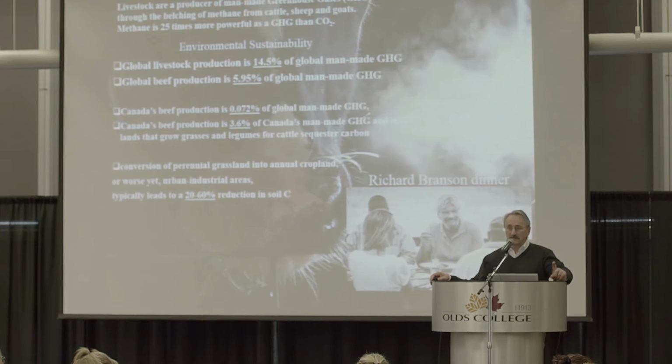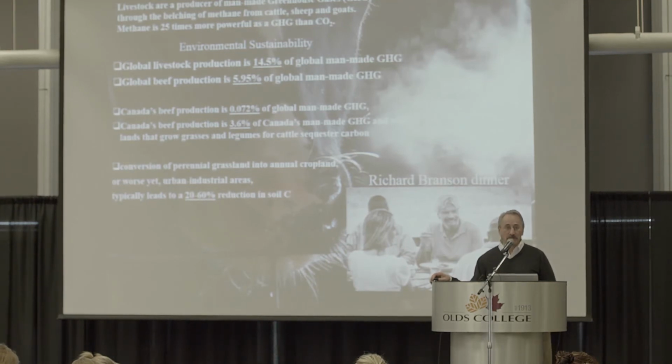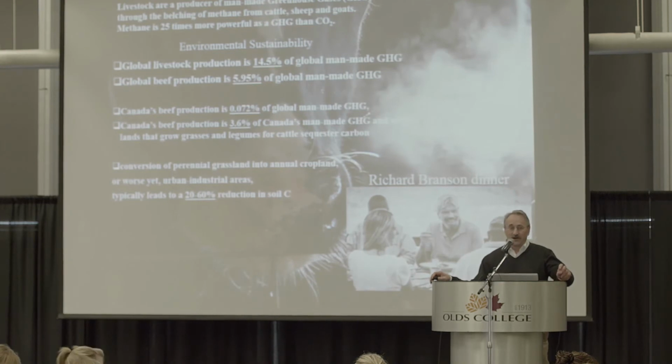But let's think about this. If we start converting that rangeland into cropland, or into parks, or into parking lots, we lose from 20 to 60% of the stored carbon. That is a lot, and that goes into the atmosphere, and it stays there for a long period of time. So having ruminants and grazing livestock on the land helps us maintain the carbon that's there, helps us produce a different high-quality food, and sustains rural communities. So simple solutions are not the answer, like let's just go to a plant-based protein.